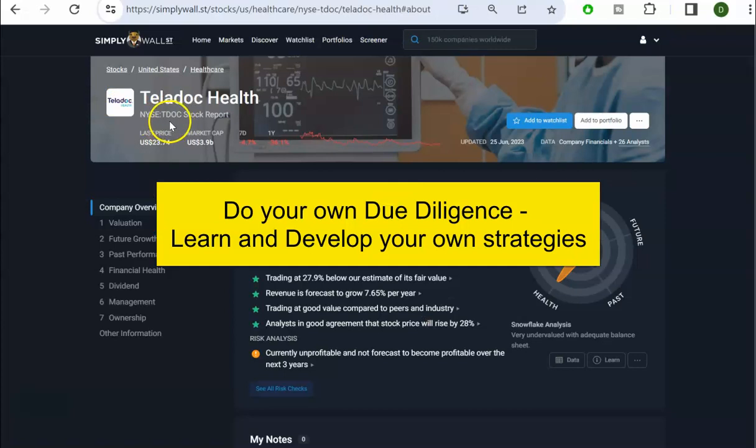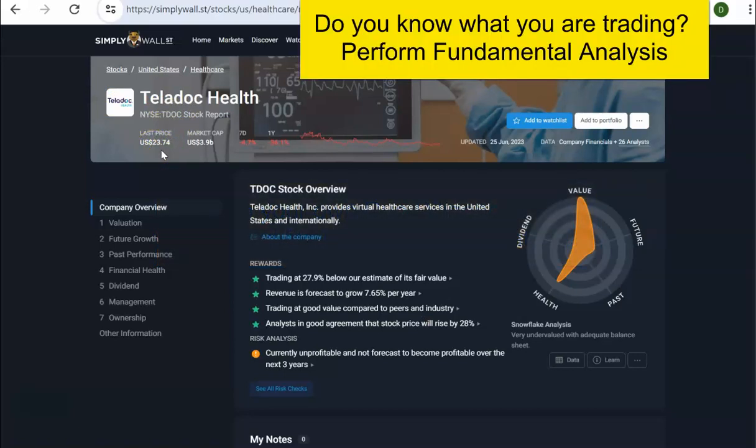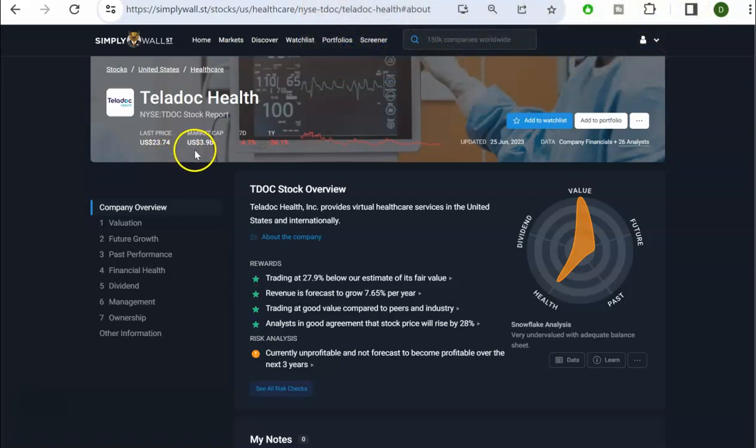Ticker symbol TDOC is trading at $23.74. A relatively cheap company. It's not a small company. In the last 7 days, it lost around 5%, and over the year, it's lost 36%. This was a favorite stock about a year and a half ago.